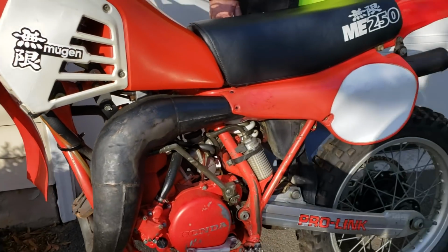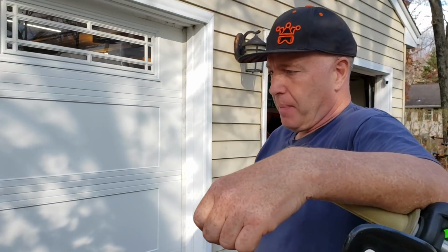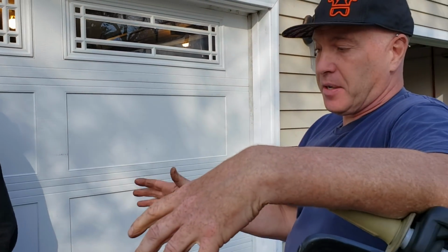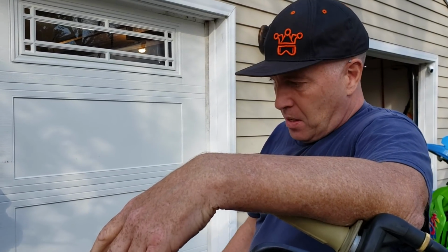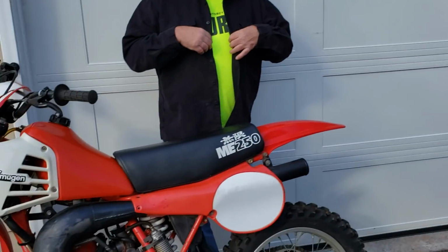This is a first year liquid cool, right, Daryl? Yeah, it's a low hour bike to begin with. It's the first year of ProLink rear suspension, first year of liquid cooling, and then my buddy Nate from Hubbard's Vintage Racing had the new old stock Mugen kit and installed it, and it's only got about 4 hours runtime since the installation of the kit. And his wife Angela is known as the Dirt Angel. She is very active in the off-road race community.